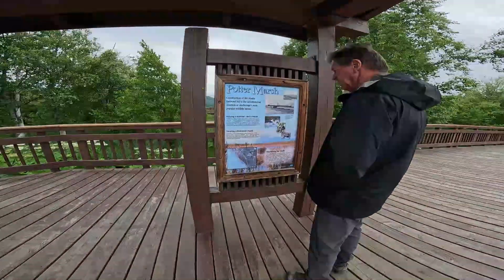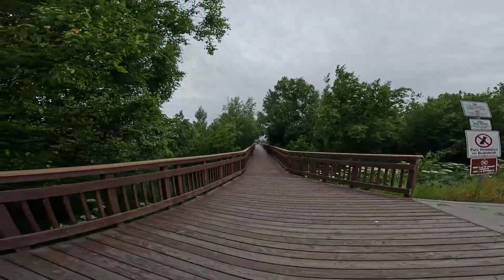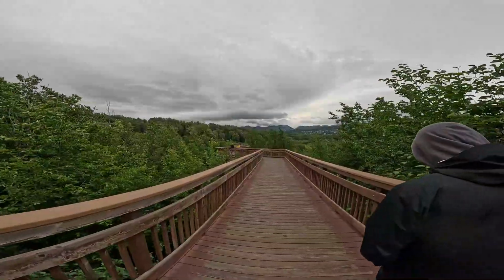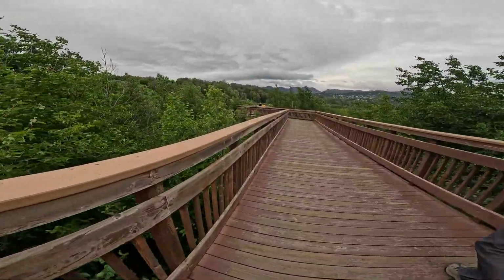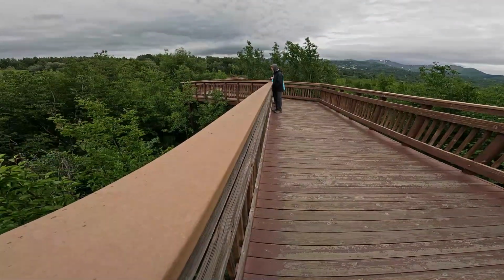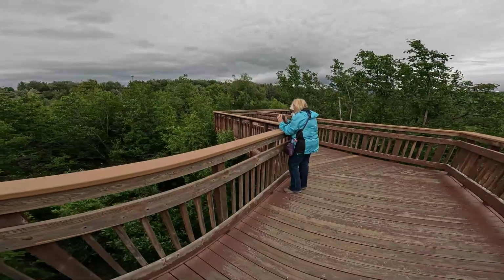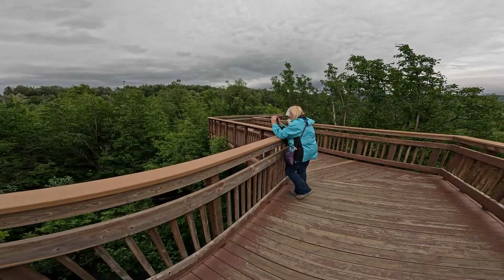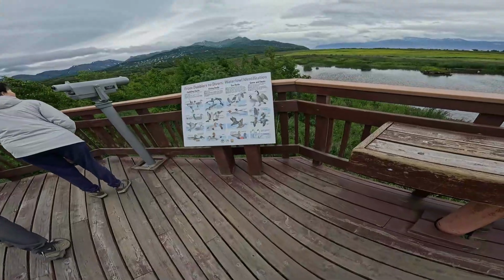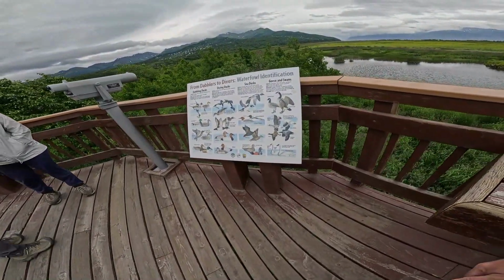Cool. All right, do we take the long one or do we take the shorter one? Sightseeing tours include stops at Potter's Marsh, and they say that moose frequent the area as well. At least 130 bird species have been spotted in the area. Every duck, goose, swan, I think they're all here in Alaska.